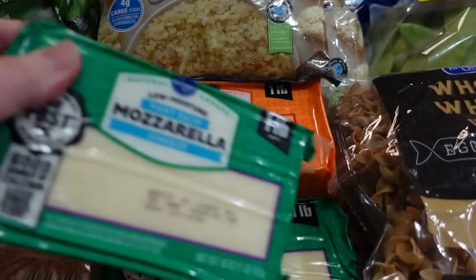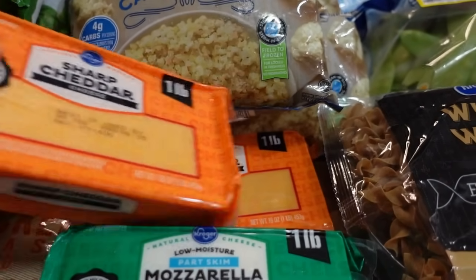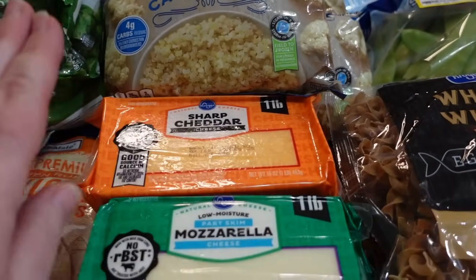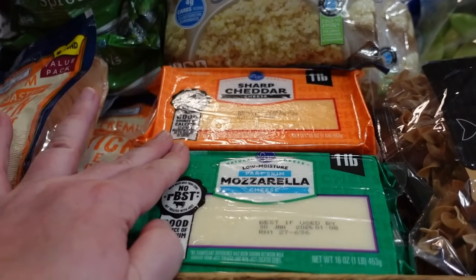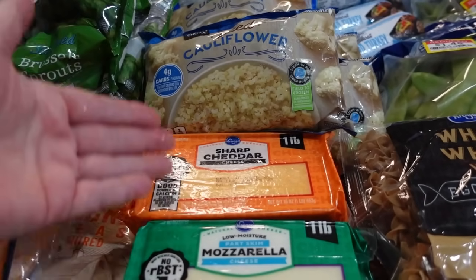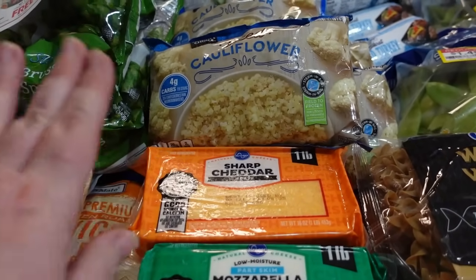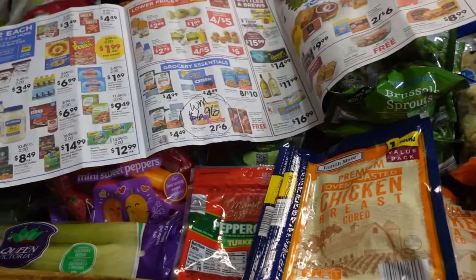I did get 2 of the mozzarella and 2 of the sharp cheddar. And these just go in our cheese rotation, where the newest ones go in the back of the pile, and we use the oldest ones first. So we have a constant rotation and nothing's getting old and moldy in there. So that is all that was in the sale ad.